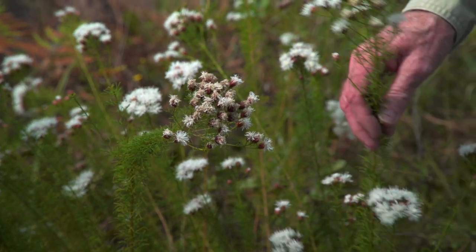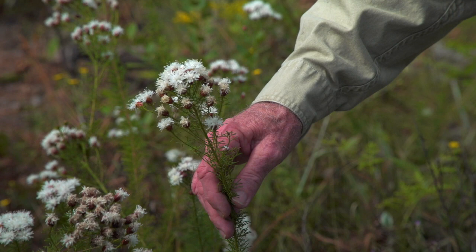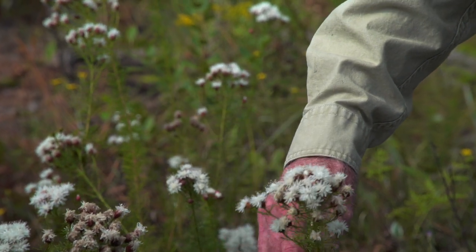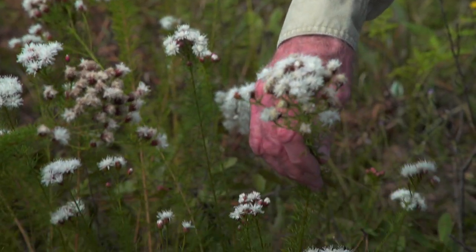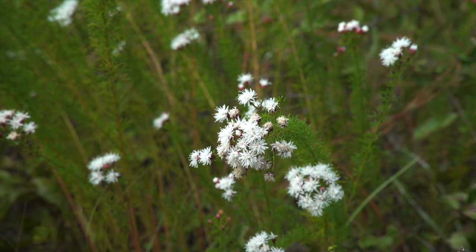This white flowering legume is another plant characteristic of high dry sites like this. This is the legume summer farewell. Scientifically it is Dalea pinnata.